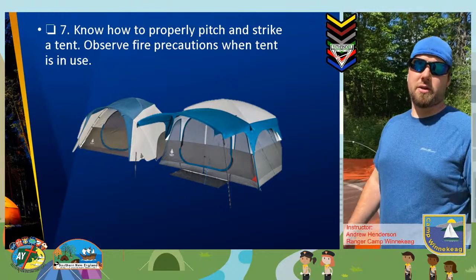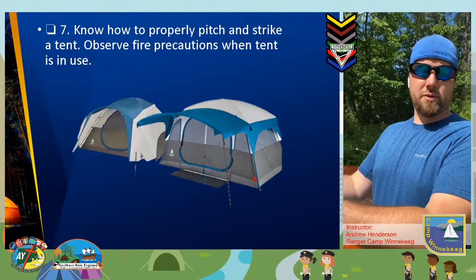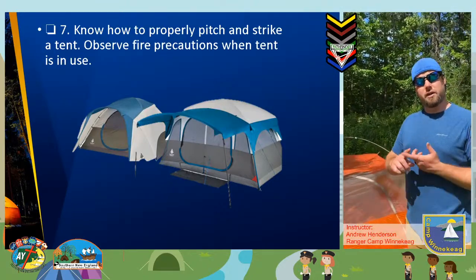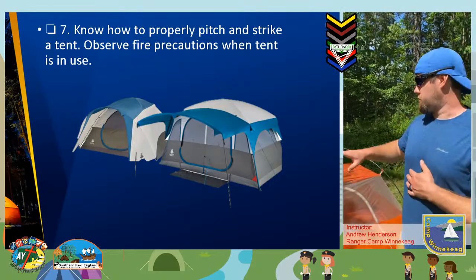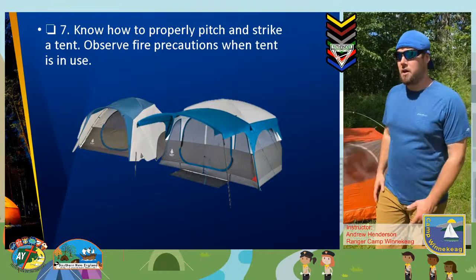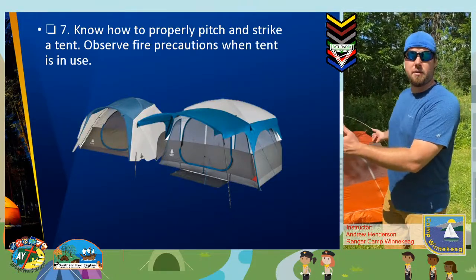Another precaution is, if you're in an established campground, most sites have an established fire pit. And we want to make sure that our tent is far enough away to avoid getting embers on it, because we don't want holes in our tent, and at the worst case, we don't want our tent to catch fire. So we want to make sure that our tent is far enough away, at least 30 feet.